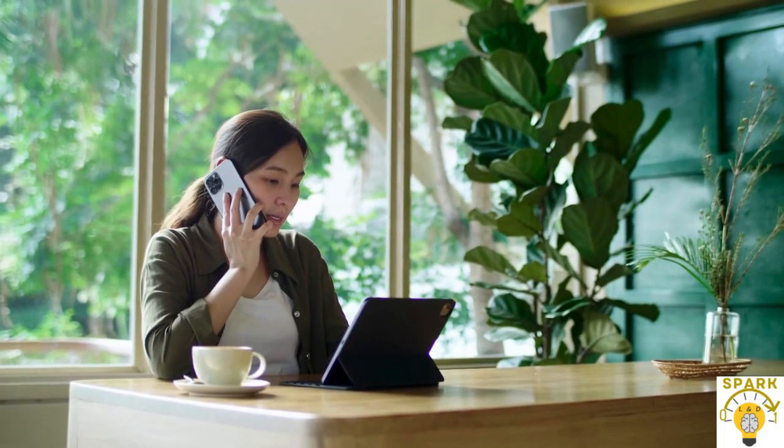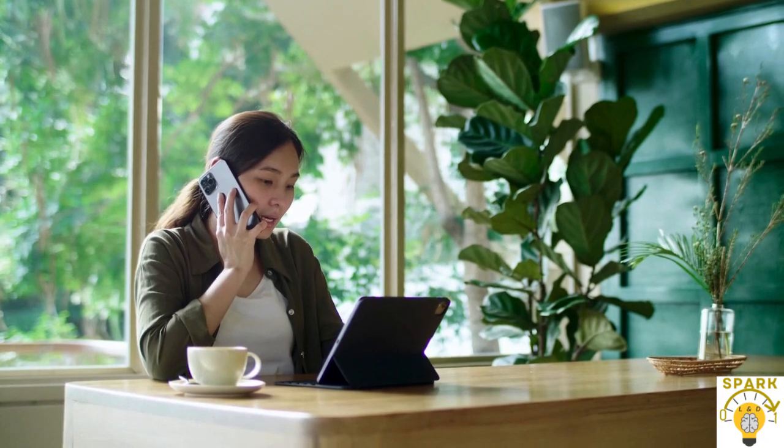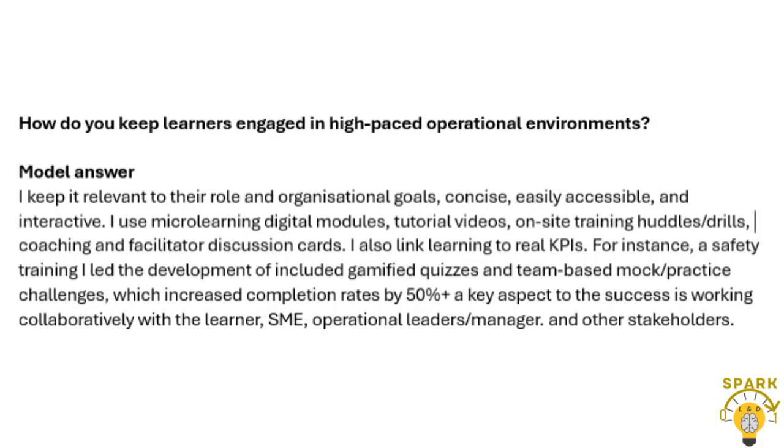Great. How do you keep learners engaged in high-paced operational environments? I keep it relevant to their role and organization, concise, easily accessible, and interactive. I use micro-learning digital modules of videos, tutorial how-to videos, mobile access, on-site training, drills, huddles, and coaching on-job tasks, facilitated discussion cards to support ongoing and peer learning.